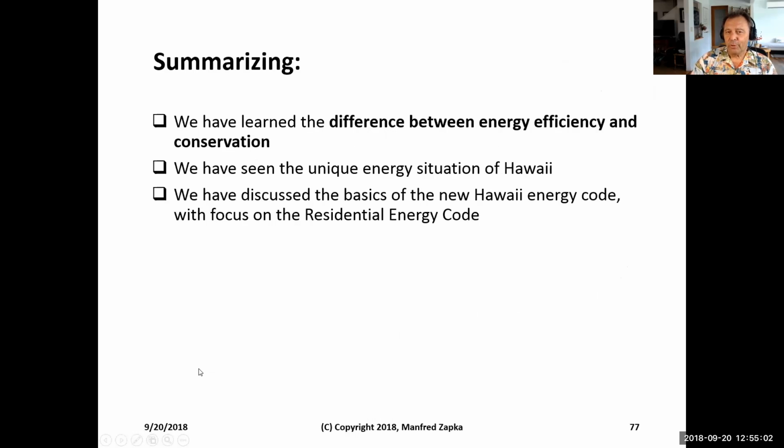So, just summarizing what we have learned: the very important difference between energy efficiency and conservation. Remember, conservation is that you have to save a certain amount of energy, whereas energy efficiency is that you should be much more efficient in order to use the energy in a good way for the function for which we are using energy, like ventilation, AC, a vacuum cleaner, a refrigerator, whatever. And we've seen that it's a very unique situation in Hawaii. We should really keep in mind we use a lot of imported oil, and our incentive to replace this or wean us from oil is very acute indeed. And then we discussed the basics of the new Hawaii Energy Code.